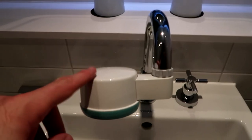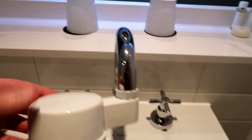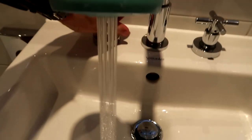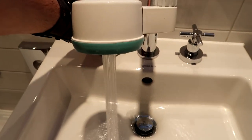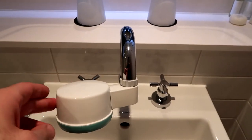Obviously for the hot water. I don't know what this is. This is quite interesting on there. I don't know what that is at all. Oh, it's a little shower bit. If I turn it on, it comes out there. Almost like a little shower unit. I don't know if that's a filter, but interesting. Never seen that before on a tap.